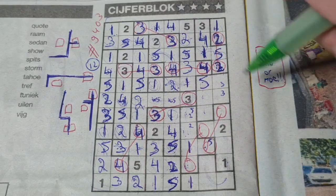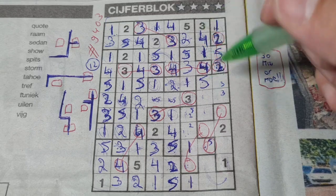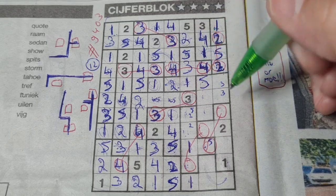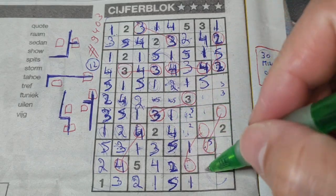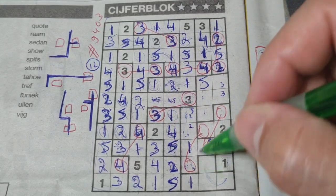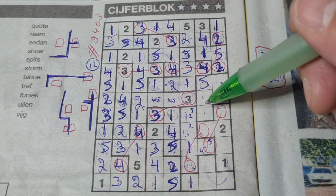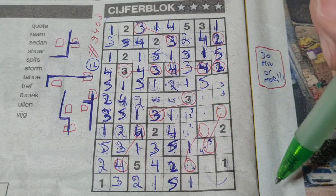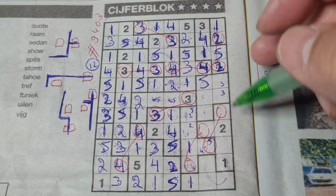Come on, come on. Well, these two boxes can be 4. So the 4 could be here, could be there. Come on, come on. This is taking too long.